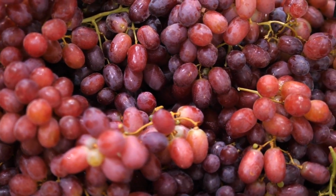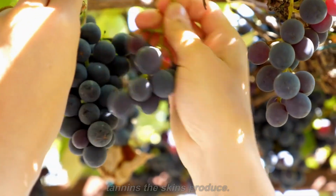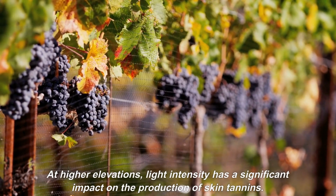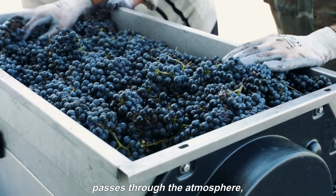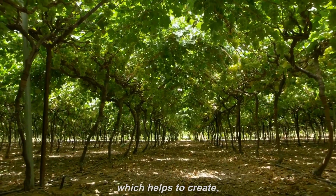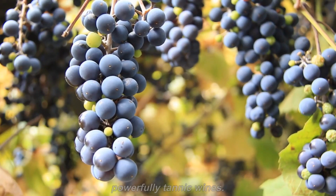The more light that reaches, or is more intense than, a grape's surface, the more tannins the skins produce. At higher elevations, light intensity has a significant impact on the production of skin tannins. Due to the fact that light intensity is diminished as it passes through the atmosphere, higher altitude vineyards receive more intense light, which helps to create the conditions necessary to produce more powerfully tannic wines.